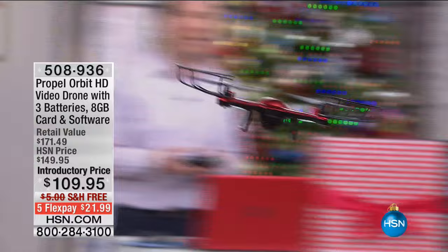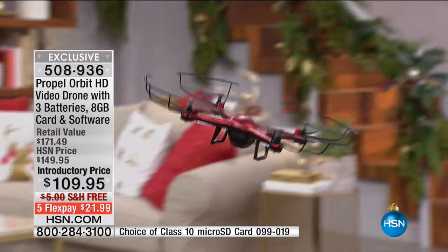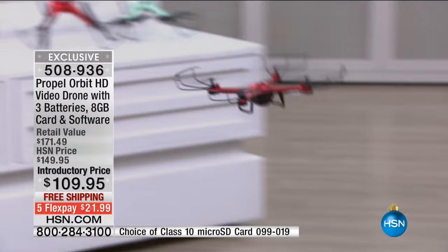Nobody else is doing that. When you think, oh, I want to get my kids a drone, you'll see drones in the mall, they're all over the place. But that mall kiosk isn't there in January when the kids break the drone. This is designed to be able to crash, and they also stand behind that product because it's our number one remote control company here at HSN.